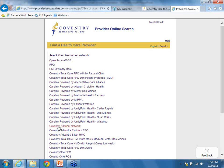So when you're working with Coventry, I'm not talking about the high performance networks, this is the POS. Right. You also get the wraparound national network with the POS. So in essence, you are backed up by that. You've got a lot of physicians then available.